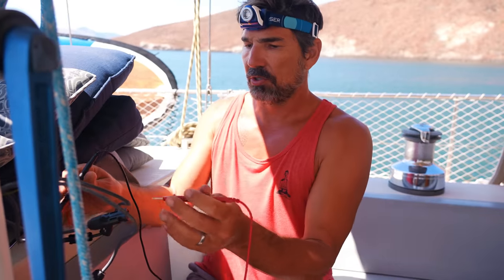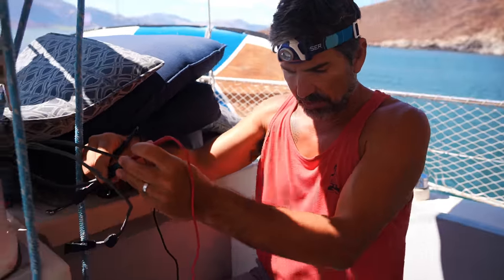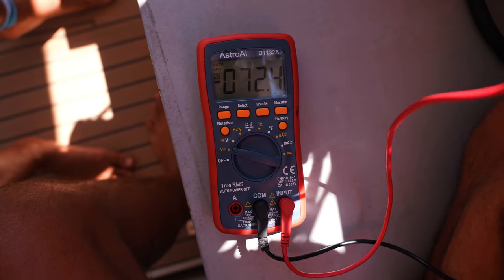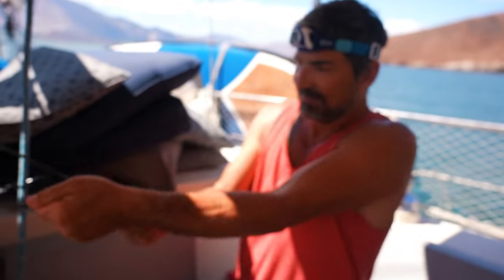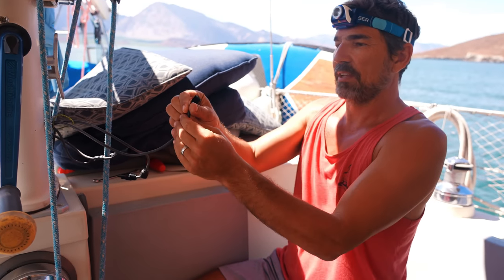When I measure it straight here, see how solid it is? 72.4. Rock solid. 72.3. So yeah, it's got to be this connector right here, right? Well, that shouldn't pull off like that.